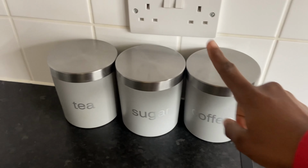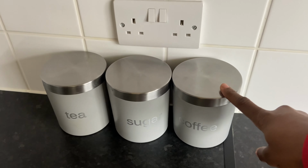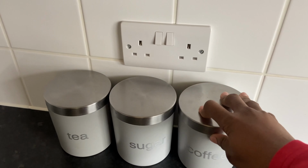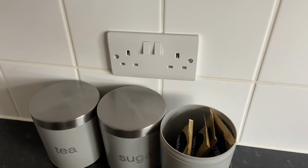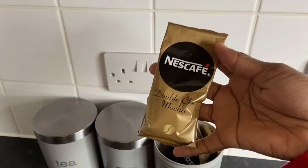This is the best purchase that I have made so far. I bought this coffee, sugar, and tea set. I think it's really cute. I always wanted something like this, because I don't like having to go into the big container in the cupboard to get sugar, to get some tea, or to get some coffee. We don't really do coffee, because we're not really coffee persons, but we do drink Nescafe.